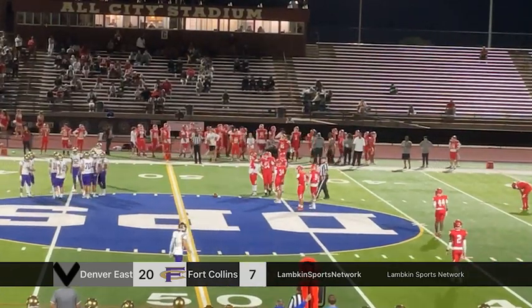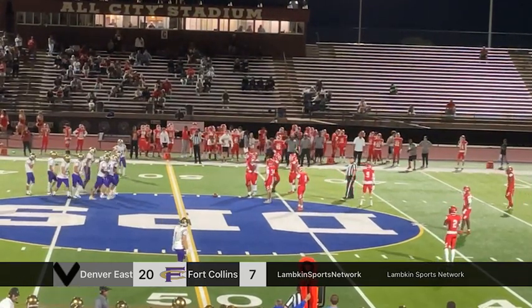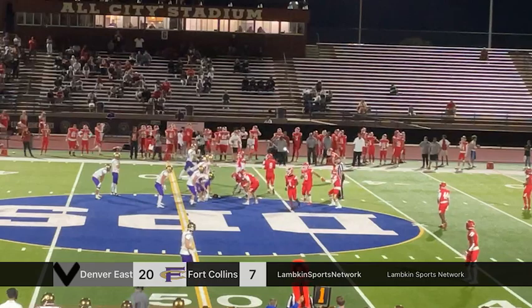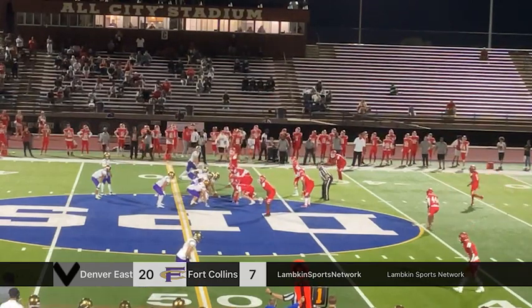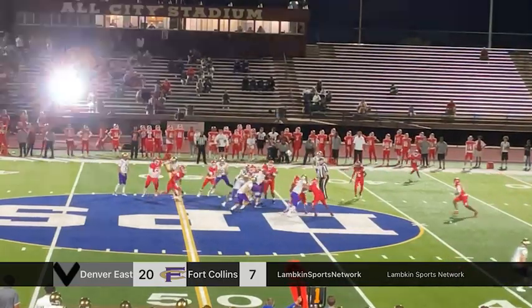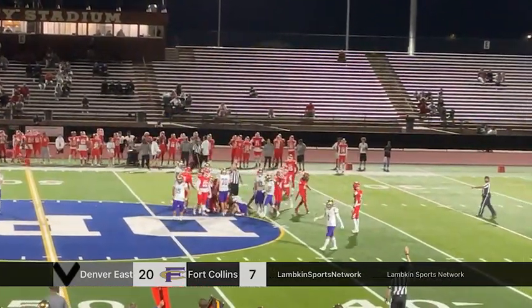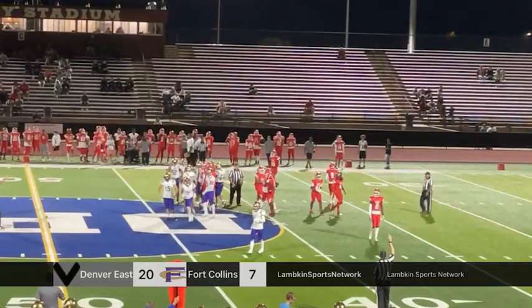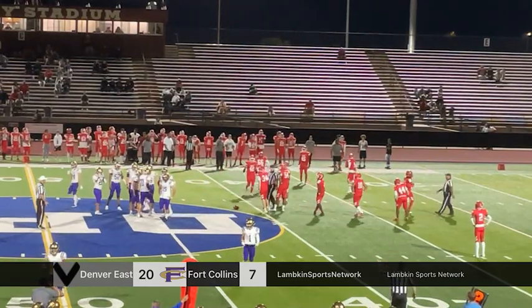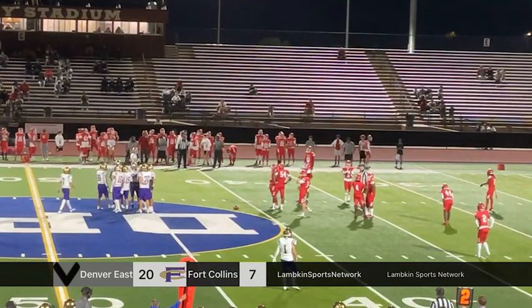First and 10 on the 48. They cross midfield. 3:21 left in the third quarter. Lambkin's putting together a decent drive. Dakness takes the snap. Hands off to CJ Johnson. Quick little hitter up the middle. He's quick. And it got lost in there. Gain of about 7. Should be second and 3 on the 41-yard line. Lambkin showing the ability to run the ball.